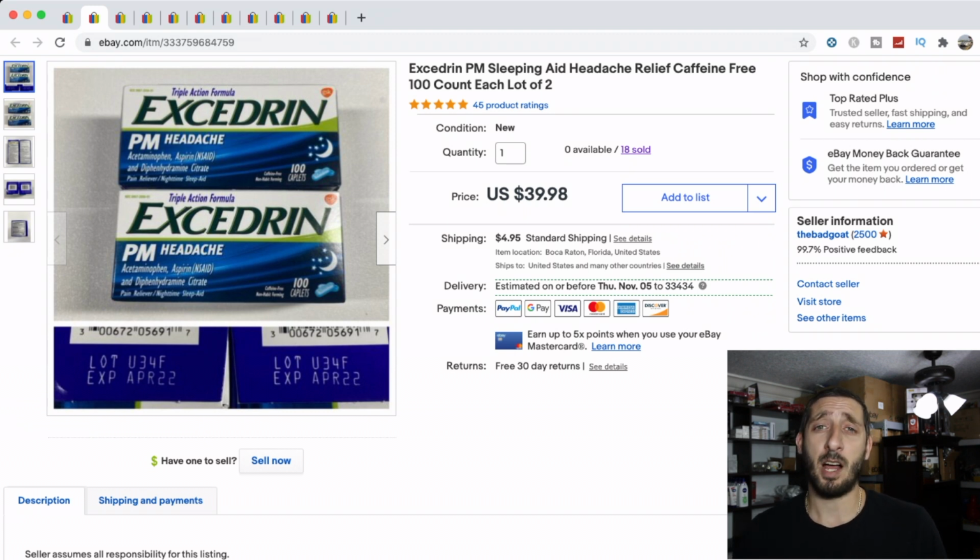But even right now, you might still be able to find these at like CVS or Walgreens, and I think they were like 10 or 12 bucks a piece. And even at that price, if you sold them for 40 bucks, you'd still make like 8 to 10 bucks, and they would sell kind of fast. So definitely keep an eye out for this. This was a great flip.